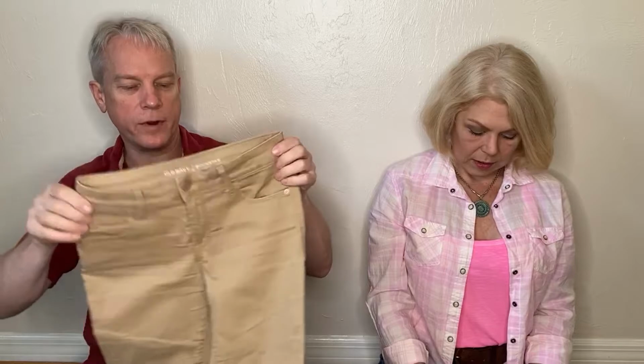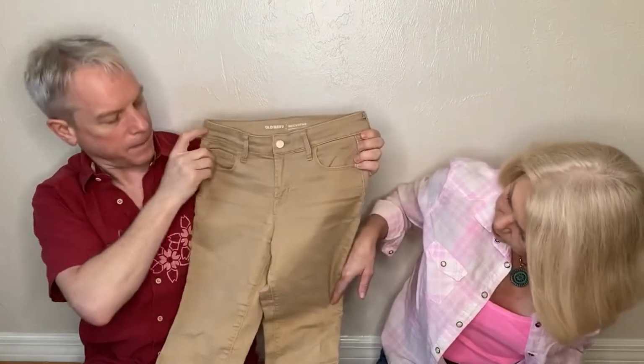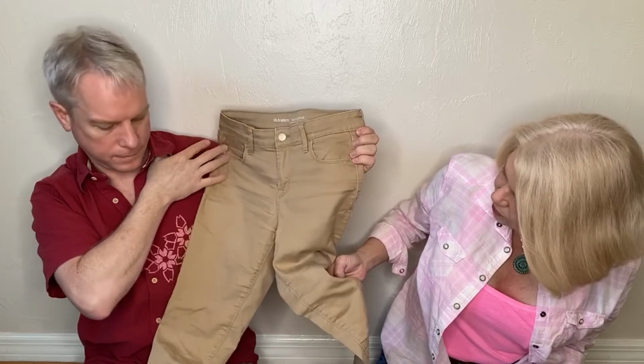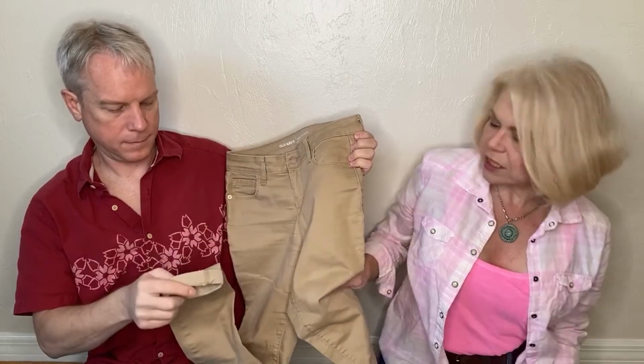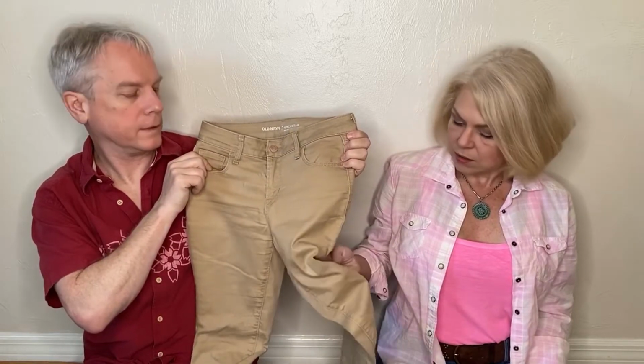Next, we have a pair of khaki Old Navy Rockstars. 2 regular is the size. So again with those, I thought there was pulling or puckering somewhere on them. But even without, they're not in the most perfect condition, and this is still something that's going to go to the consignment or to donations at one of our local charities. It's just not going to resell well, and so you know, we're certainly not going to throw it out. We're just going to find it a new home. We just won't make any money off it.